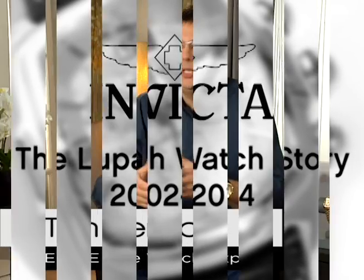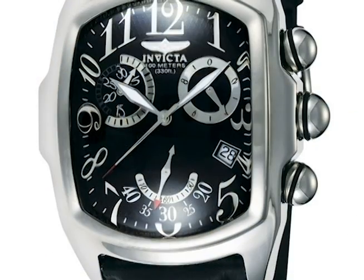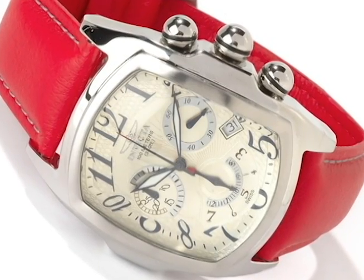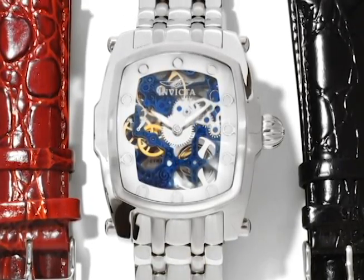The world had never really seen a watch like this. It looked weird. It looked different. It had this big domed crystal on it. It had this great rock and roll attitude. And who could predict it would have become the phenomenon that it was to be? Here we are, what, 12, 13 years later, and it's bigger than it's ever been.